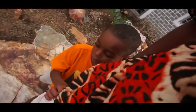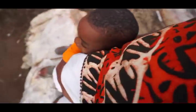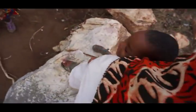Joshua, you want to push me? Why are you going to push me? Let's go and push you. Push you. Daddy, right now. Push you.